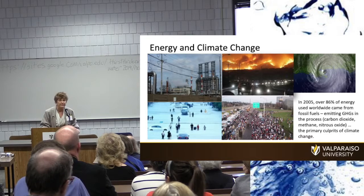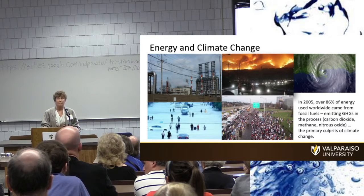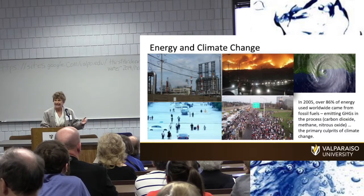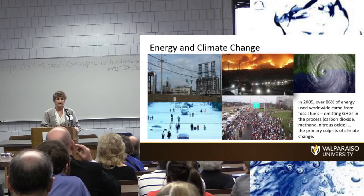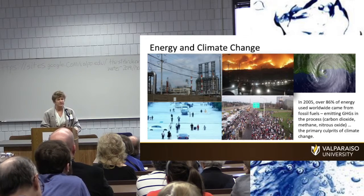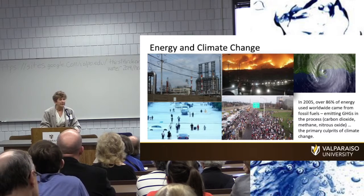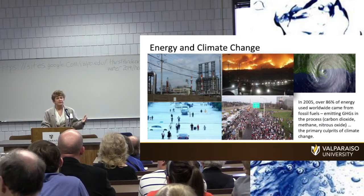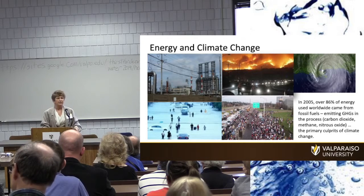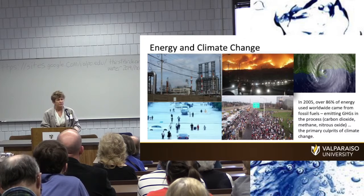In terms of what we're facing right now, 2005, the whole world, in terms of their energy needs, and that includes electricity and heat, does not include transport necessarily, but you're looking at 86% using fossil fuels: oil, natural gas, coal. And these are the culprits behind climate change that emit the greenhouse gases. You're looking at methane and nitrous oxide and carbon dioxide, CO2.